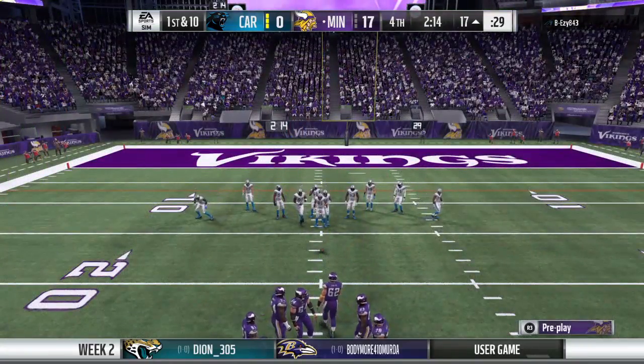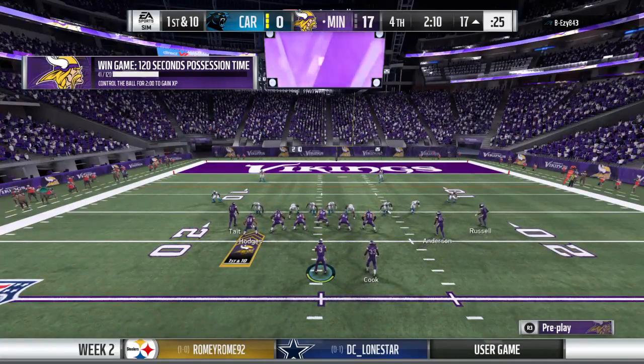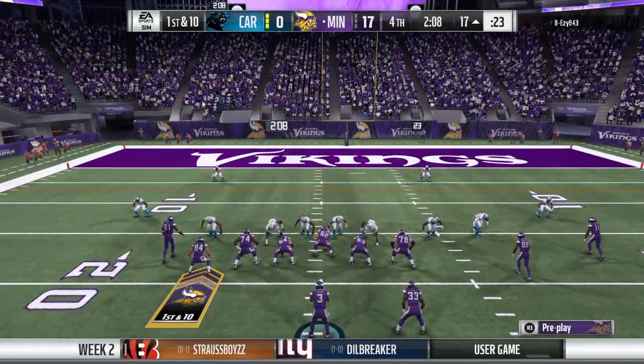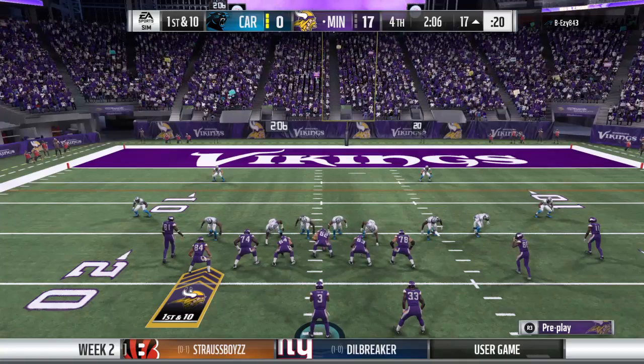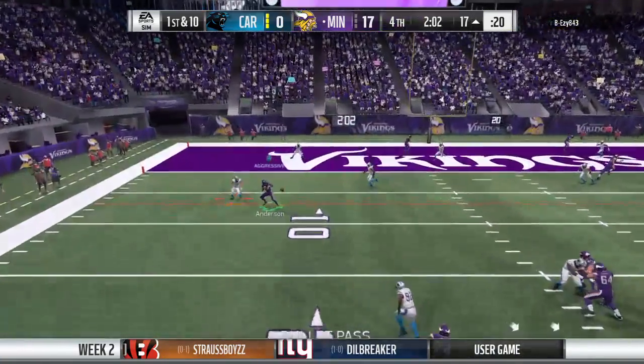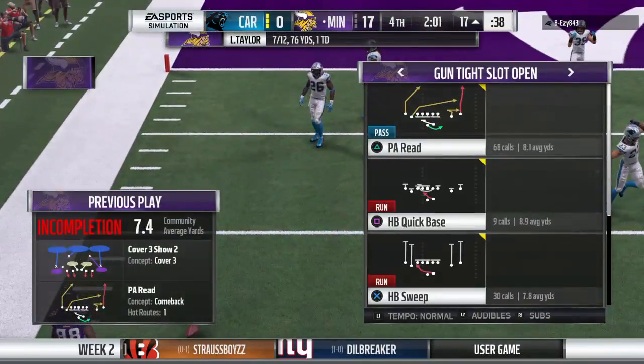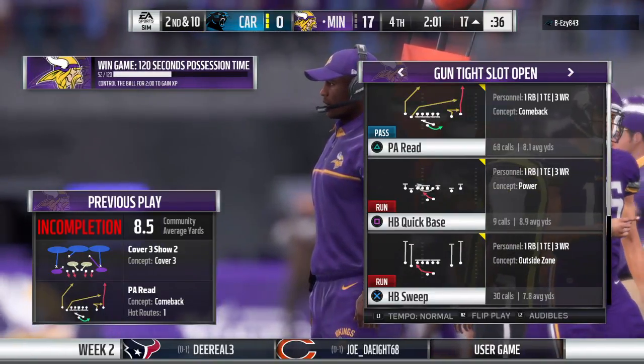They don't need to run another play here before the 2-minute warning. Let's see if they do it anyway. Here we go. Spread 38. They go play action here on first down. And he rifles one incomplete. He was waving his arms, wanted the football, but he dropped it.